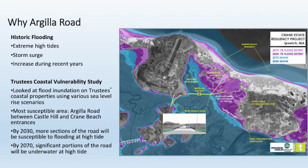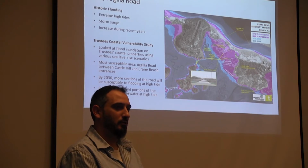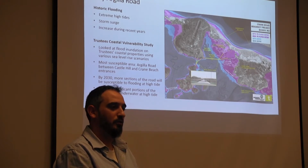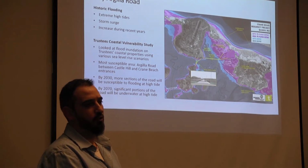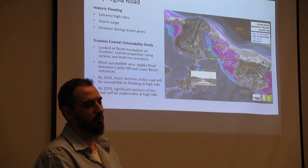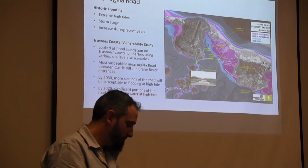So they got that information and they approached the town, seeing the condition of that section of road from the entrance to the beach was in dire need of some repair anyways. So the two of us teamed up and put a proposal into the Coastal Zone Management to try to get a grant to evaluate raising the road using soft solutions as shoulder stabilization methods, and we'll go through what some of that is later on in the presentation.